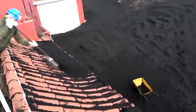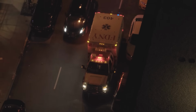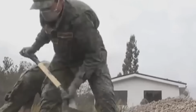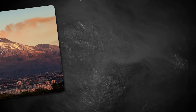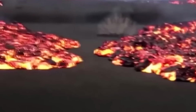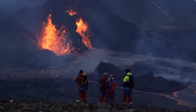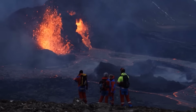Local authorities were busy figuring out how to help those who were hit hardest by the eruption. The Civil Protection Department was all over it, making sure everyone was safe and setting up places for people to go if they had to leave their homes. This day, with Mount Etna showing its power once again, is one that people won't forget anytime soon. It's a reminder of how nature can really turn things upside down and how communities need to stick together and help each other out when things get tough.